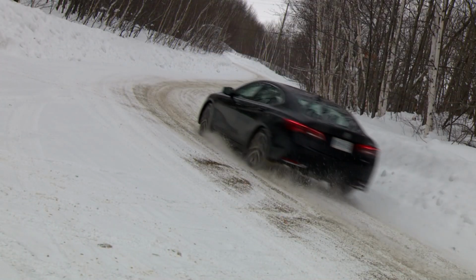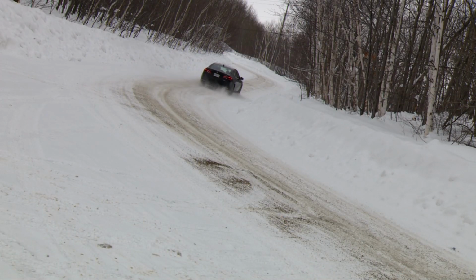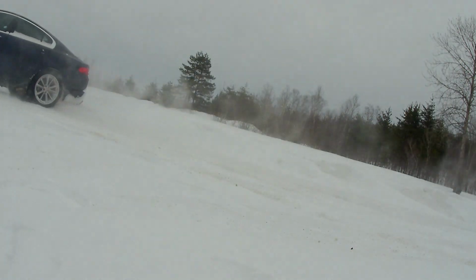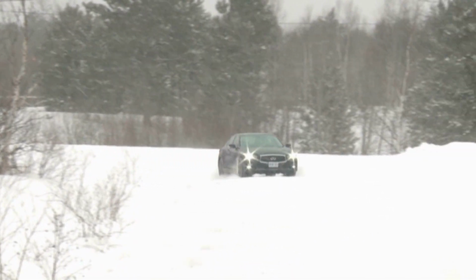Each of these machines blends reasonable asking prices with a high likelihood of trouble-free operation, provided you take a few steps to confirm the health of the vehicle before you buy it.